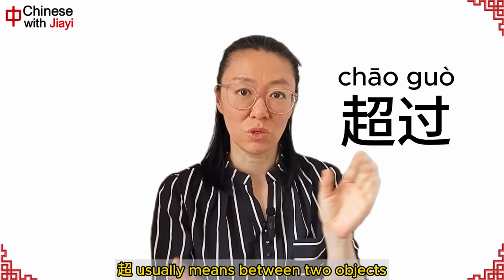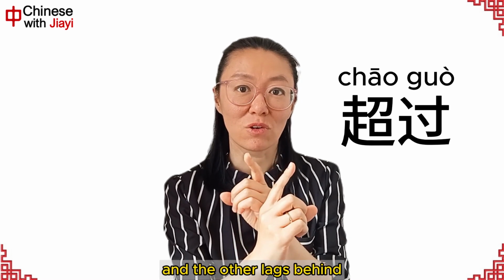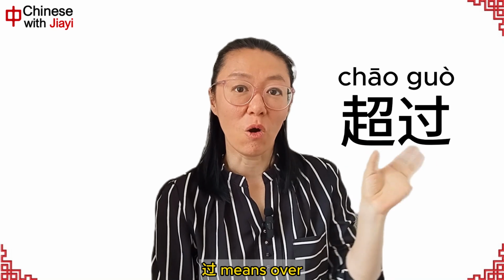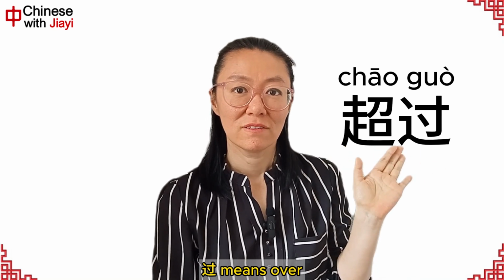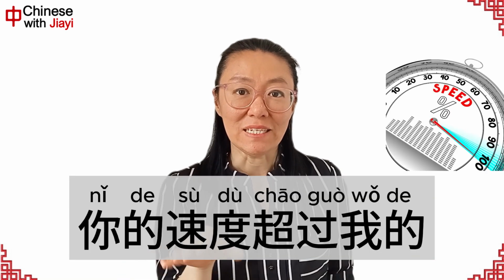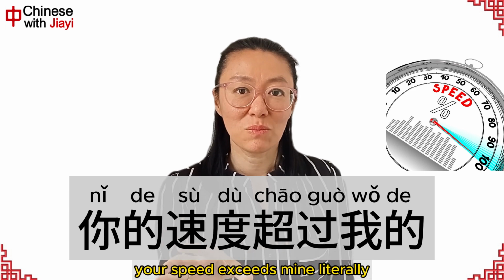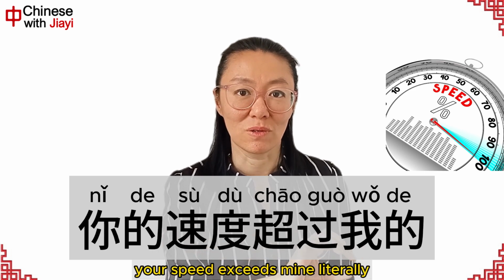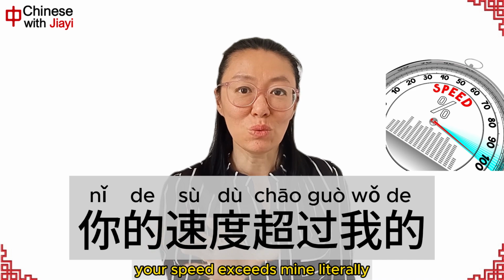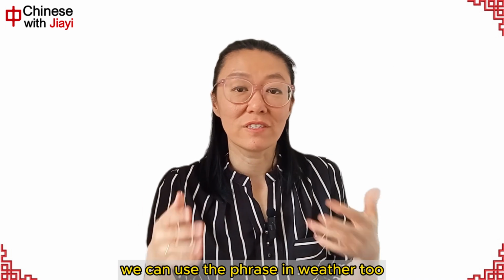That usually means between two objects, the very moment as one takes over the other and the other lags behind. 过 means over. 超过. So let's say we're both running and you're faster than I am. 你的速度超过我的. Your speed exceeds mine, literally. 你的速度超过我的. We can use the phrase in weather too.